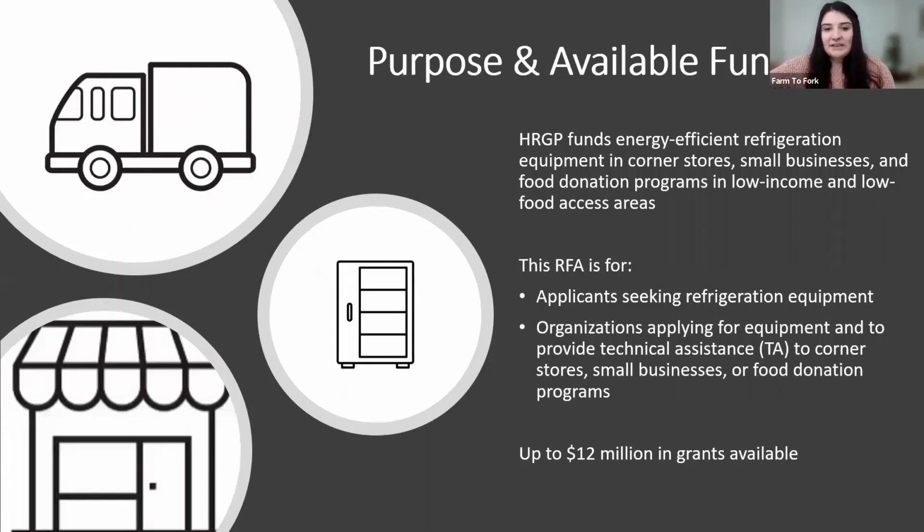To go through the purpose of the RFA and the available funding. The Healthy Refrigeration Grant Program funds energy-efficient refrigeration equipment in corner stores, small businesses, and food donation programs in low-income and low food access areas. This round, the RFA is for applicants seeking refrigeration equipment, as well as organizations applying for equipment and to provide technical assistance to corner stores, small businesses, or food donation programs. And this round, we have up to $12 million available in grants.